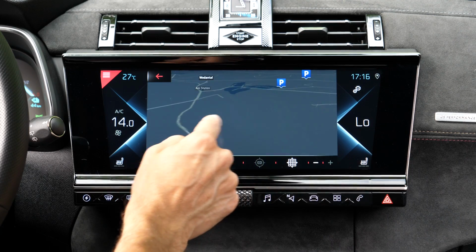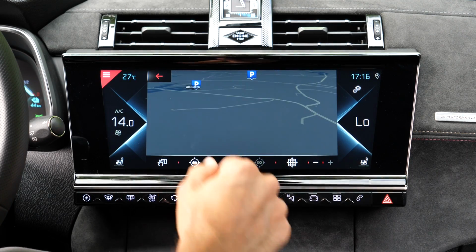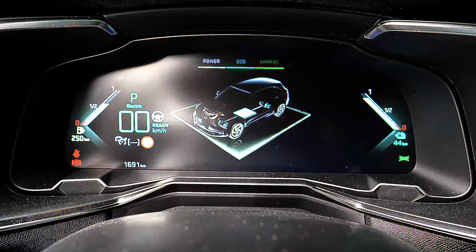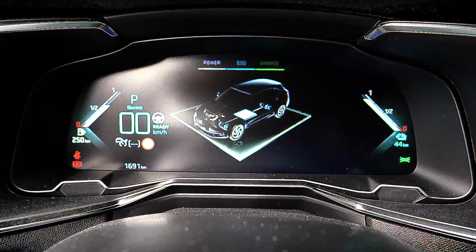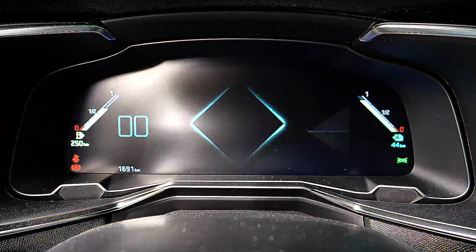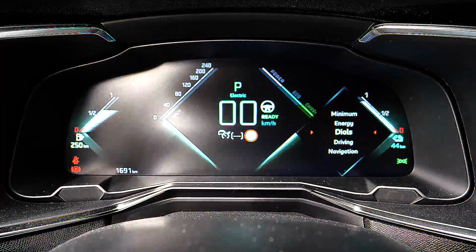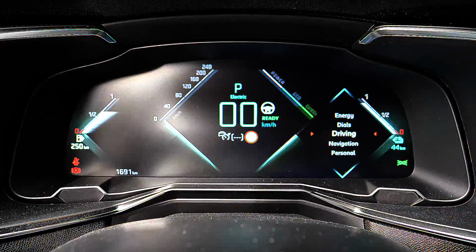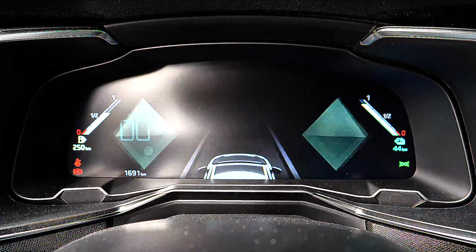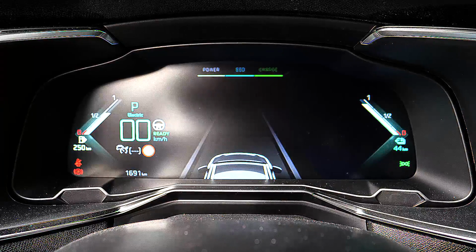I would rather use, if you have enough data volume, the GPS of your smartphone, definitely. And the digital instruments, they are really flexible. Energy view here, for example, but you can also switch it around. And the visualizations, they take some time, so that can be a little bit annoying. Driving, yeah. There we are for assistance systems, for example.